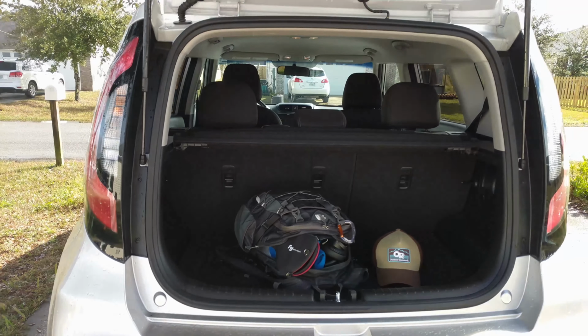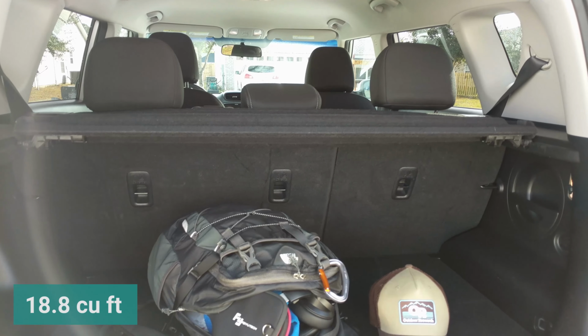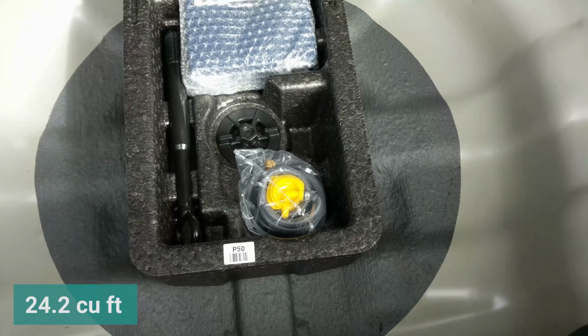Taking advantage of the expansive greenhouse, the designers endowed the car with a great use of space in the trunk. 18.8 cubic feet, or about two upright carry-ons side by side. There's a nice thick parcel shelf up top. Lift the load floor and you have three partition cubbies. And I'm glad it's foam, so stored items won't thump around while you're in motion, like they would if the cubby was made of molded plastic. So smart thinking, Kia.